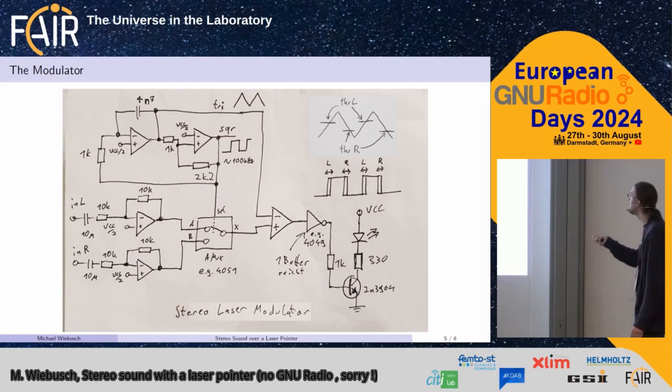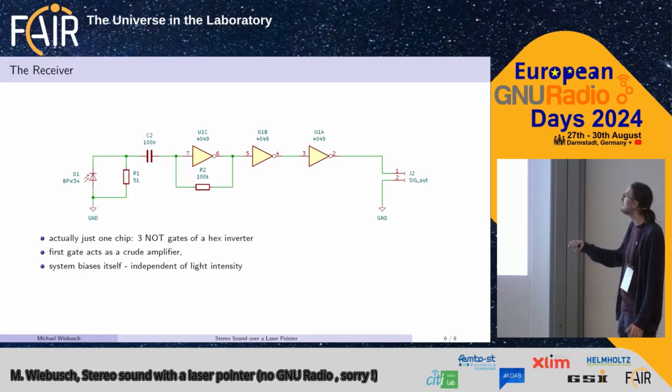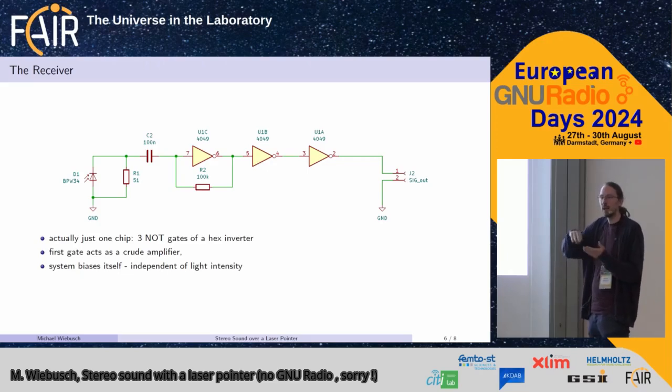So how do you receive this? First, there's the receiver. It's also very, very simple. You have this tiny cheap photodiode, and I just used 3 gates of an old CMOS hex inverter, wired as a very high gain amplifier. It's AC coupled, and with this feedback, it's self-biasing. So no matter how big the received signal is, it's always, through the AC coupling, located around the switching threshold. And once you surpass a minimum amount of optical signal, you get a logic signal out again.